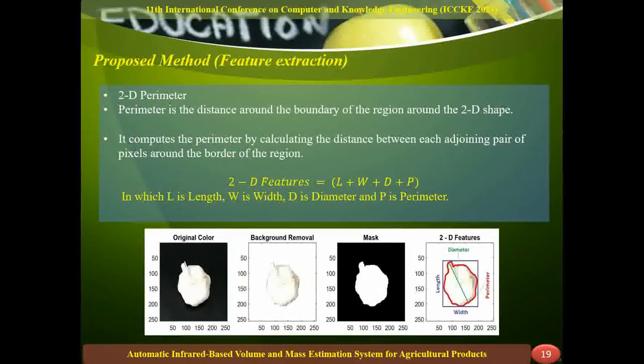For 2D, perimeter is the distance around the boundary of the region around the 2D shape. It computes the perimeter by calculating the distance between each adjoining pair of pixels around the border of the region. Finally, we can see these 4 features are extracted from one of the samples of the dataset, which is garlic.